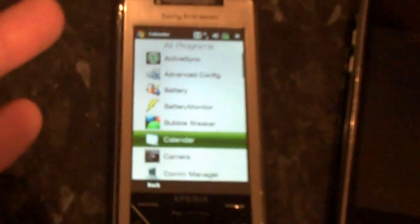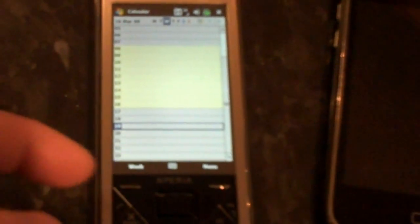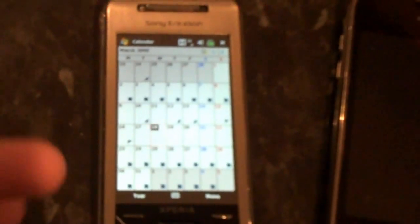For instance, this is the standard Windows Mobile calendar that comes with it. Again, you can see I've clicked menu there and it's brought up the lovely HTC TouchFlow menu, and you think, wow, that's really cool. But if we go into day view and the week view and the month view, we've got the standard old-fashioned look, like everybody's seen it, and you've probably all got this on your Windows Mobile handset.